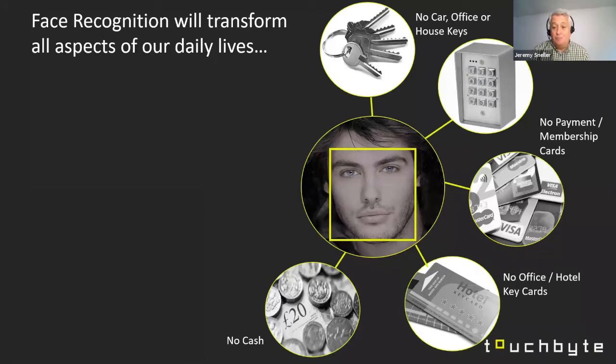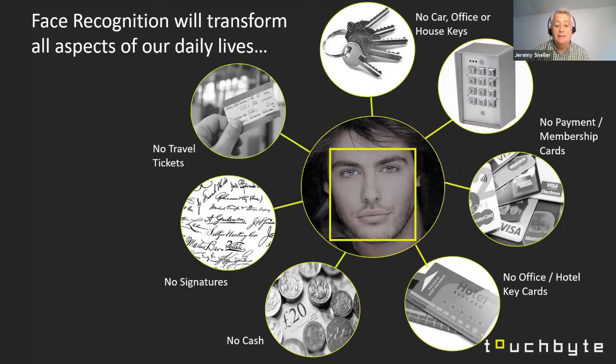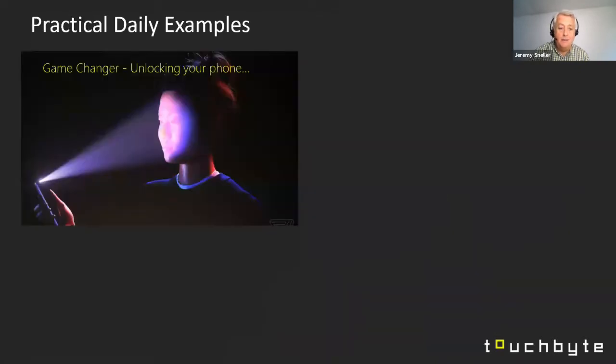Cash, I think, has pretty much gone away already. Signatures have pretty much gone away, although sometimes you still need to do it. But again, your face could be a replacement for that. And also traveling. We're talking to some of the railway companies about traveling using your face as your ticket. So we see a future of having your mobile or smartphone and your face, and the two working together can trigger an awful lot of things.